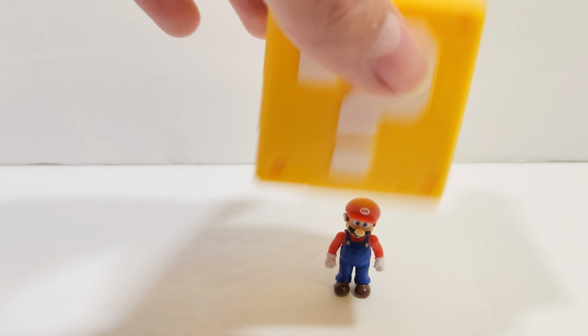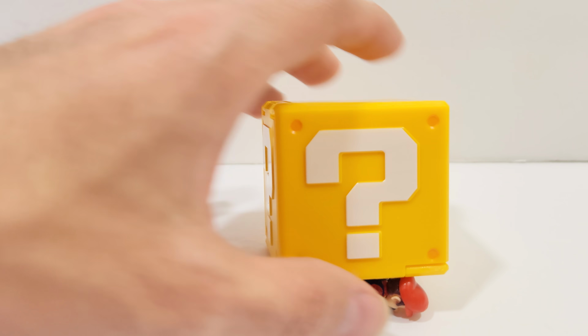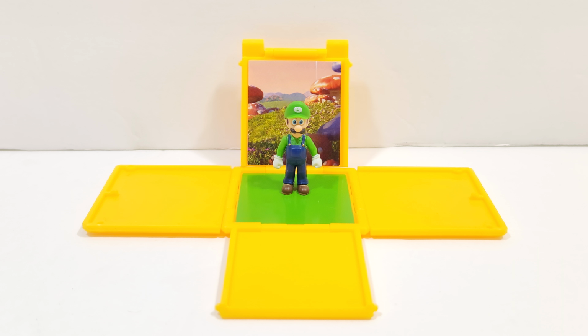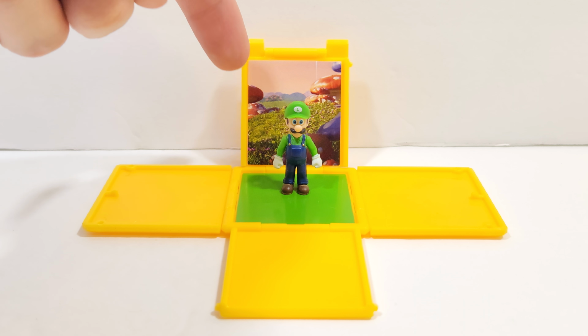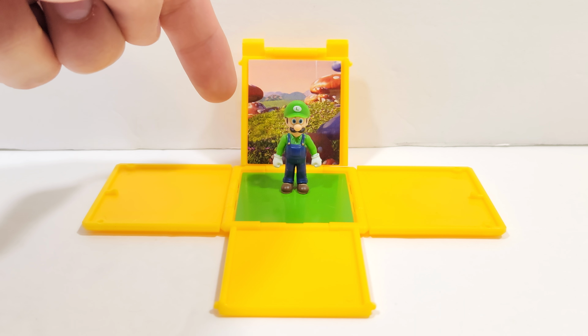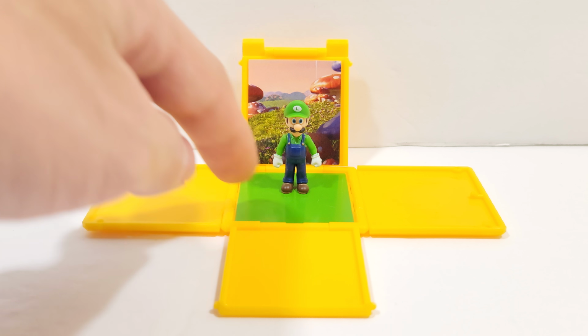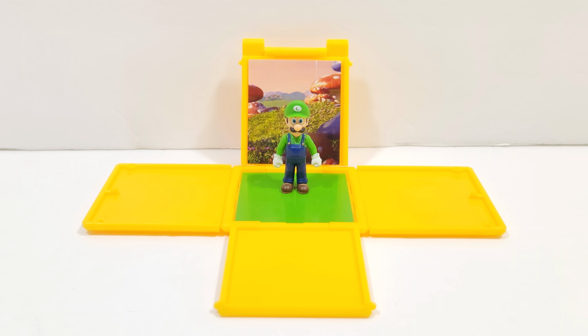Oh, we're gonna do that again. Mario died. So here is Luigi and his scenery, and it looks a lot better than Mario's, I think, because I love that sunset in the background. Really nice. And also the green really goes well with Luigi.